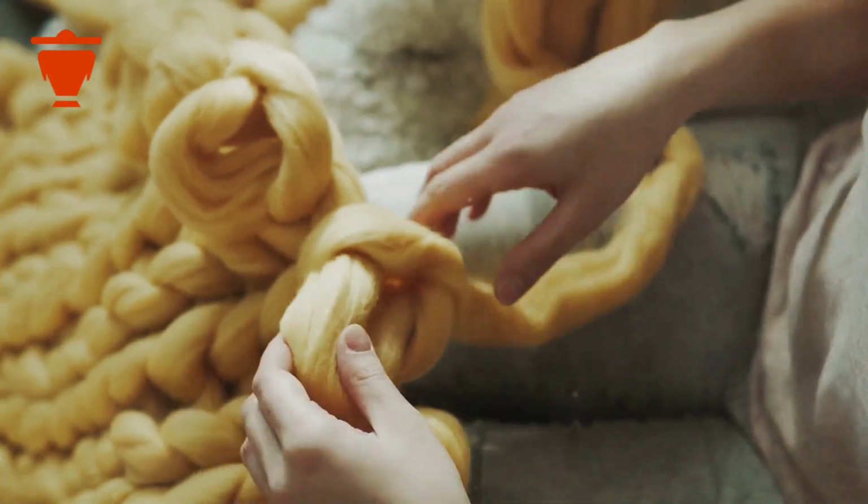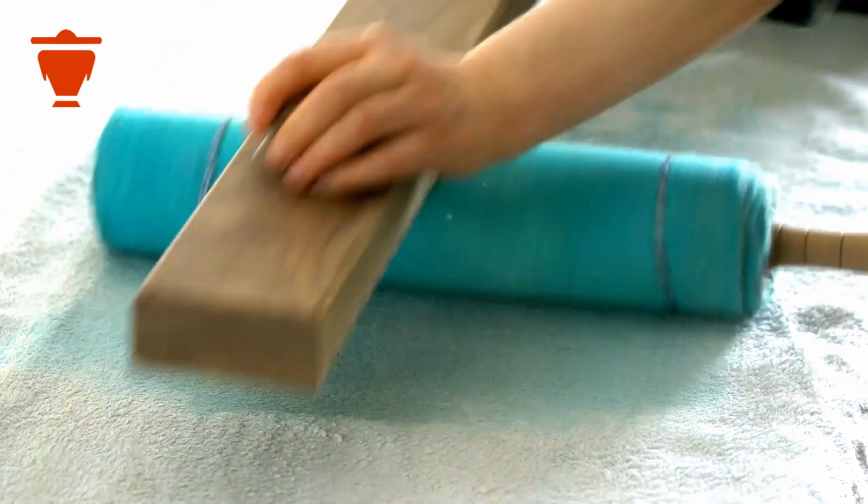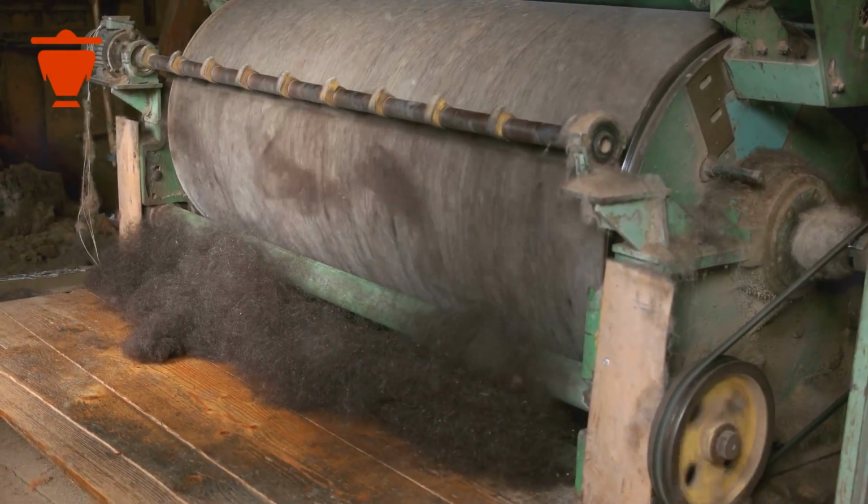Next comes the felting process. Traditionally, this was done by hand using water, soap, and agitation. Modern production uses industrial machinery to speed up the process. The final product is a durable and versatile felt material.